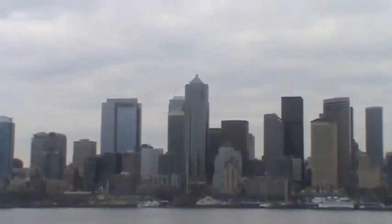1914, and it was the tallest building outside of Manhattan until the Space Needle was built in 1962. Kind of an easy way of telling how old our skyline is: everything taller than the L.C. Smith Tower there was built after 1962.